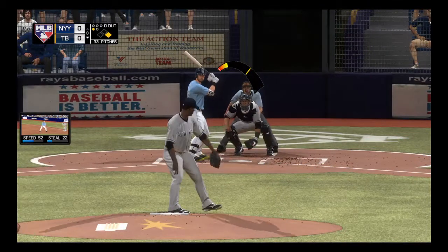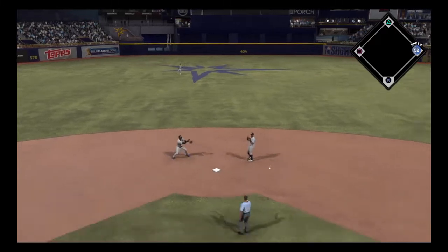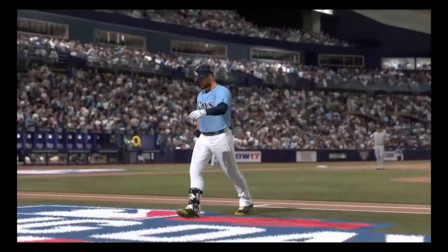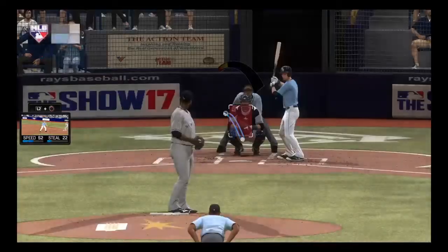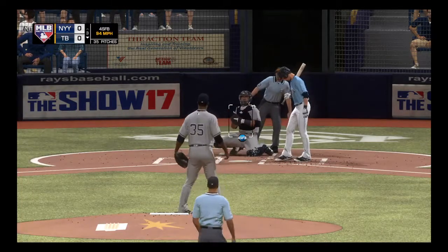Kevin Kiermaier will stand in for the second time now as he looks at a called strike. It's 0-1. So this is pulled in by the shortstop. Now batting, ready for another chance, Matt Duffy, 0 for 1 for him here in this one. And that misses, ball 1.